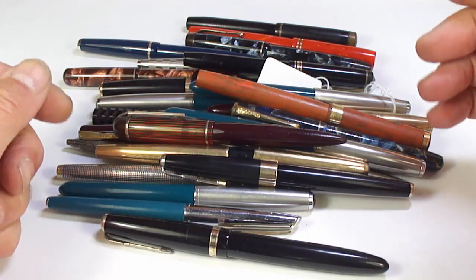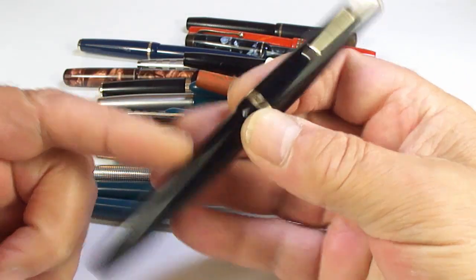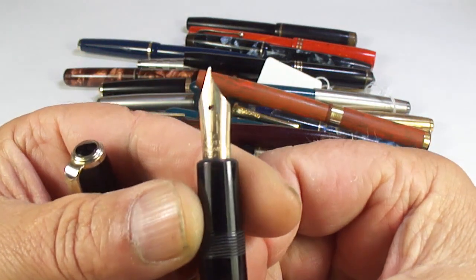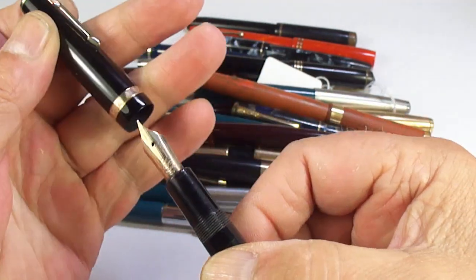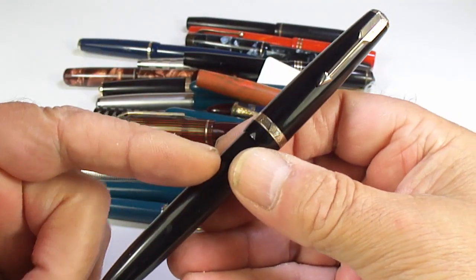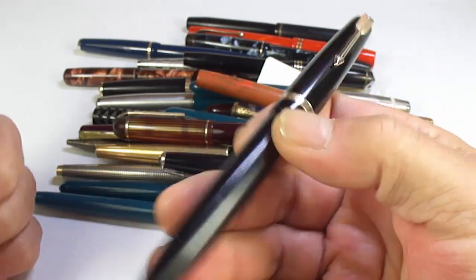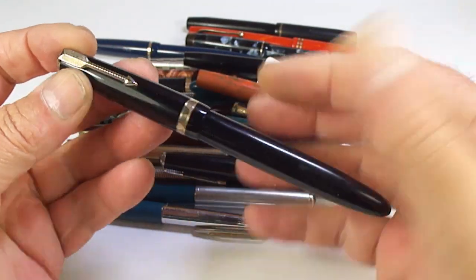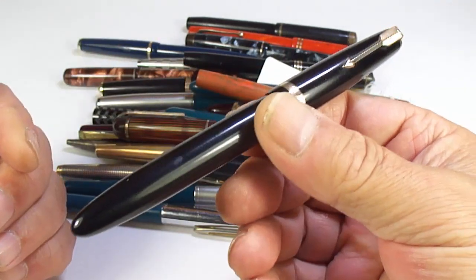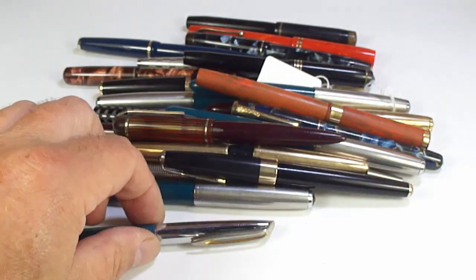So let's run through these pens as quickly as possible. From the front, there we go, nice and simple. What we've got here is a gorgeous Parker Duofold Maxima with this large number 50 nib in black. We'll restore that, service it. Very sought after, superb pens, and as some of you will know, this was the flagship pen at that particular period for Parker Duofolds. So a lovely, lovely pen.